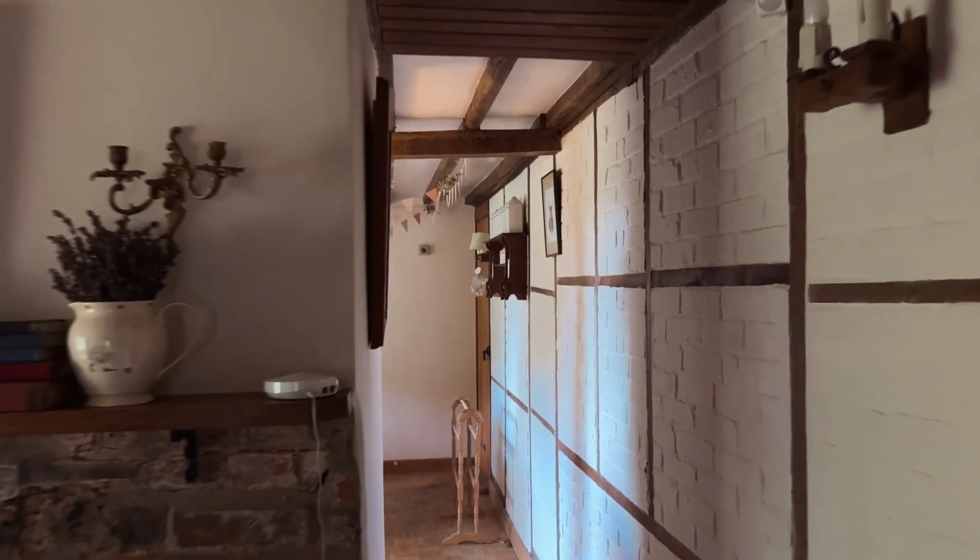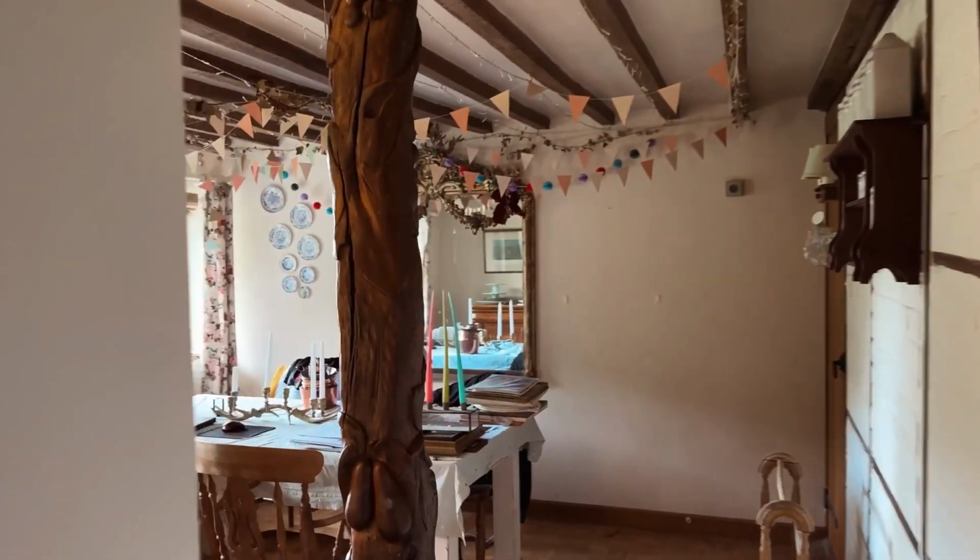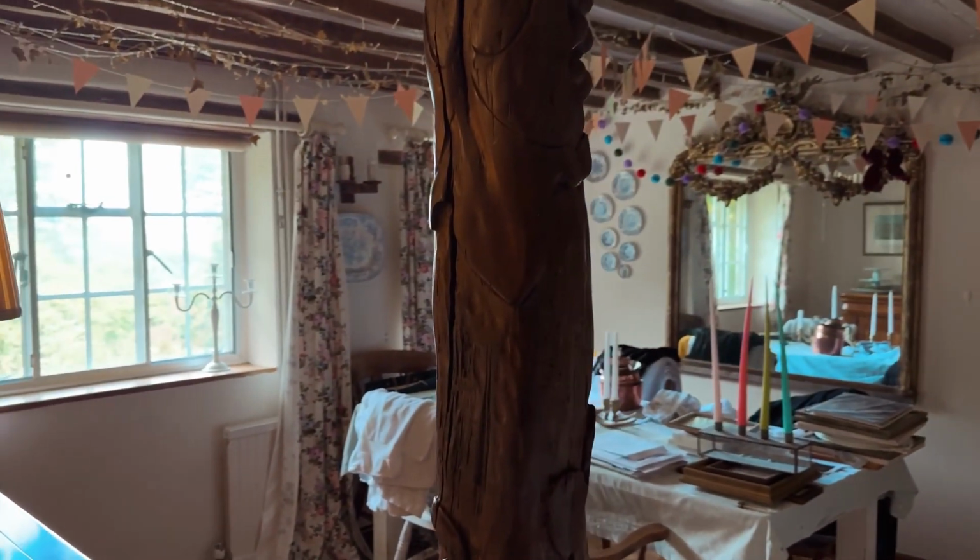I've done some little bits to it over the years, but we eat outside a lot in the summer, so it doesn't really get much use in the warmer months, but it comes into its own at this time of year. So let me show you around. So here we go, just off of the entrance hall, down this little bit here, and then into this room.